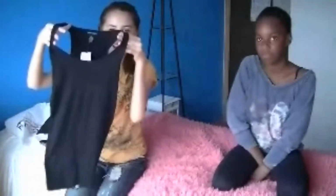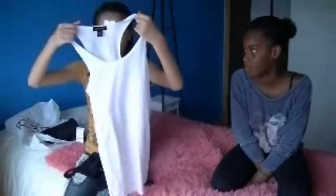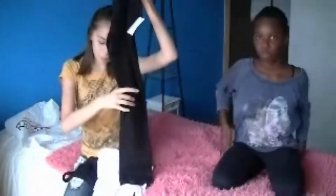So the next three items are just a black, and then there's a white one, I think, tank top fabric, and just some black leggings, that's all. That's all we got from Discovery, so let's go on to Forever 21.